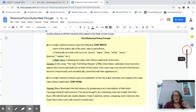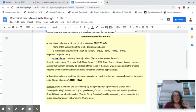So this box here, where it says the rhetorical precis format, is pretty much verbatim notes that you would be getting from Mrs. Scarkelli next year. I did add a couple things, like here in the bold and the samples down here, but the actual notes from it are from Mrs. Scarkelli. So please make sure you pay attention to them. And even if you never watch this video again, please make sure you hold on to these notes so that way you have them as reference for her class.